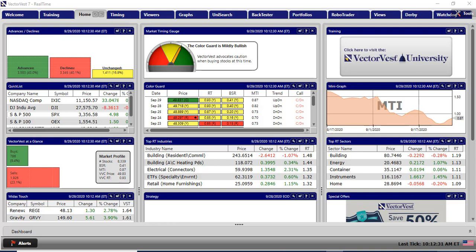VectorVest. Now that green light can change, but what cannot change is that the primary wave turned to up after trading yesterday. So the first measure of a trend reversal on VectorVest has taken place. It's still a very noisy signal, and certainly if that green light can be maintained, where the composite is up day over day and week over week, that would add greatly to that signal.